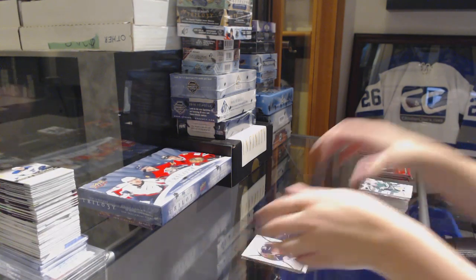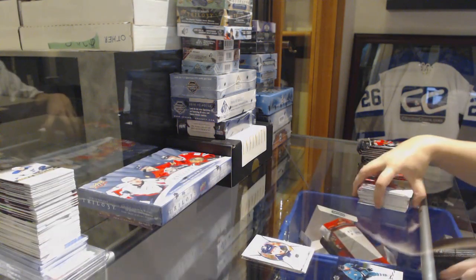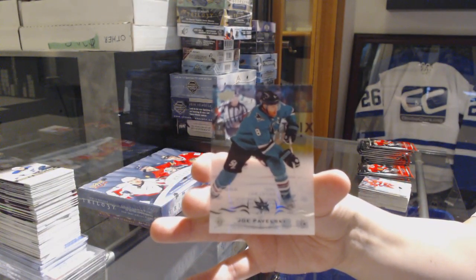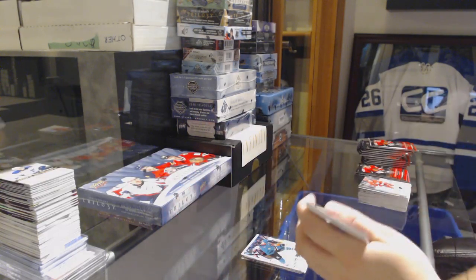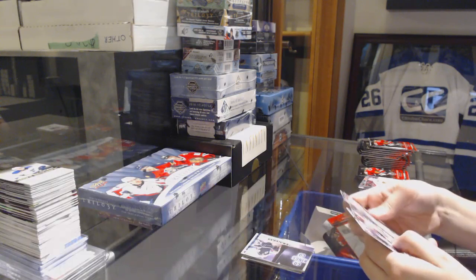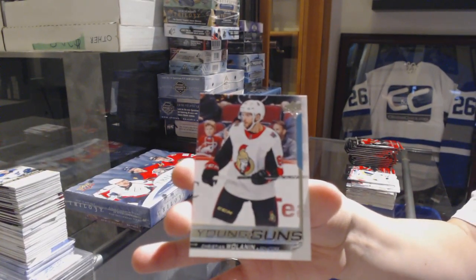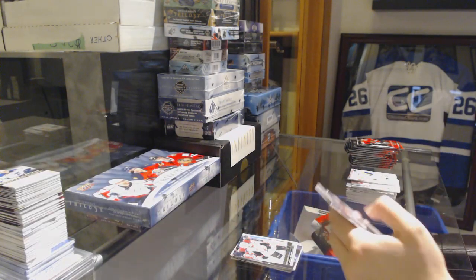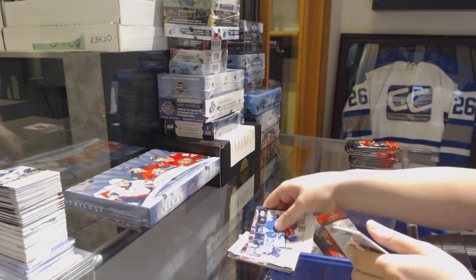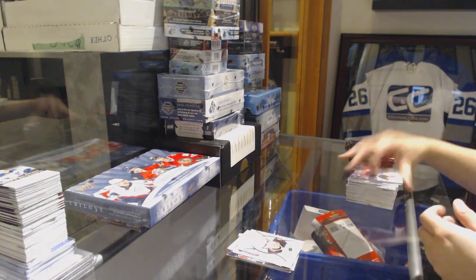Ethan Bear portraits for the Edmonton Oilers. We've got a clear cut base for the San Jose Sharks, Joe Pavelski. Canvas for the Kings of Anze Kopitar. Young Guns for the Ottawa Senators, Christian Wolanin. Marquee rookie of Roope Hintz for the Dallas Stars. OPC update, Tyler Bozak for the Blues. Portraits of Kiefer Sherwood for the Anaheim Ducks.